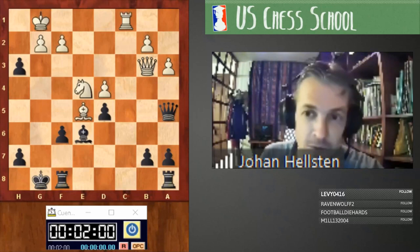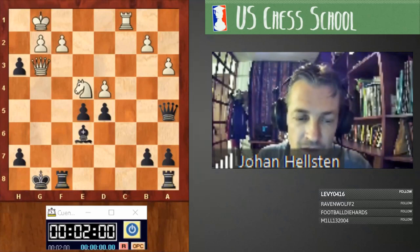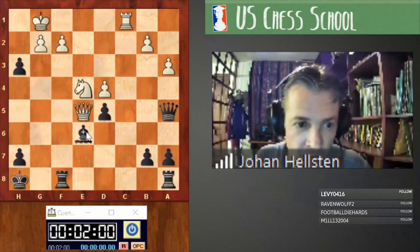He would play f takes e5. Queen takes e5, check. Then he would play bishop g4, because if king h8, then queen takes e5 check. Exactly. In this position, if we play king h8, we would run into queen takes e5, right? Picking up the bishop with check next move. Yes. With a very strong attack.